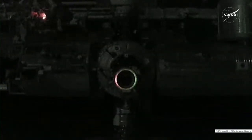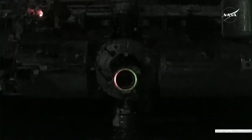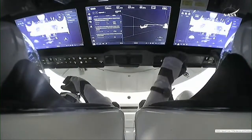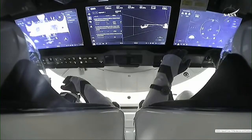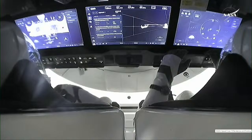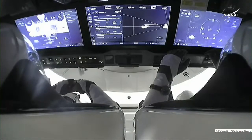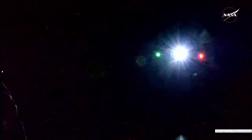Right now, they are just under 25 meters away from the International Space Station, so just outside of waypoint 2, which is that point at which Dragon will hold for a few minutes. You're approaching waypoint 2. Crew visors are closed. Copy. Crew-10 visors are closed. We did just hear that confirmation that the crew is approaching waypoint 2, so they see that on those screens in front of them. They see the distance, and they're able to monitor that approach as well.